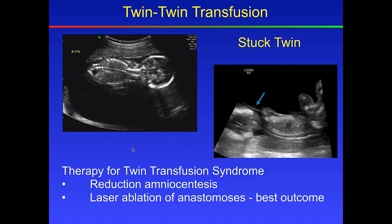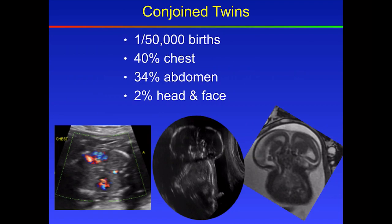The treatment for twin-twin transfusion, the number one thing we do today, is laser ablation of the anastomoses between the two twins, but that's fetal surgery. And if there are no fetal surgeons available to be able to do it, then we do reduction amniocentesis in the polyhydramnios sac.